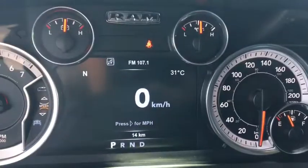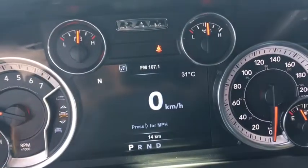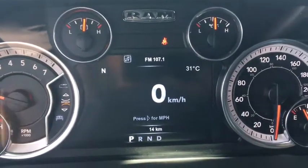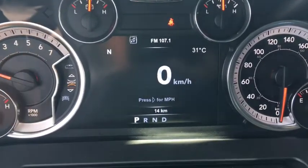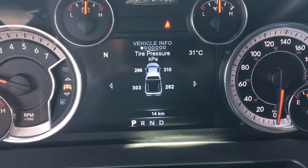All right, so we're gonna go through this menu here using these buttons on the steering wheel, and it's very cool. Those icons are the menu icons basically. So it's 31 degrees outside. It's beautiful. We got 14 kilometers on this truck. As I said, it is brand new. It is waiting for you to put some miles on it, so come out and do a test drive. On the left hand side, so you got your speed going 0 kilometers an hour. You can switch that to miles per hour if you go visit the States.